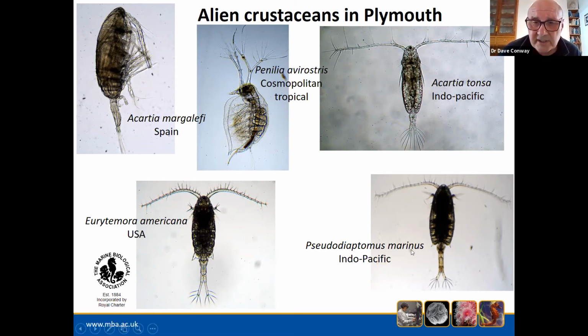Pseudodiaptomus marinus is an Indo-Pacific species, which is spreading all around Europe. And about 10 years ago, it was found off the coast of Denmark. And subsequently, it was found in the continuous plankton recorder samples. It's really an inshore species, but the southern North Sea is really shallow, only about 3 inches deep, so it feels quite at home there. So it ranges quite far off the shore. So that's how the CPR survey will pick it up.